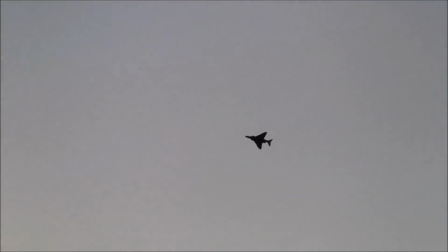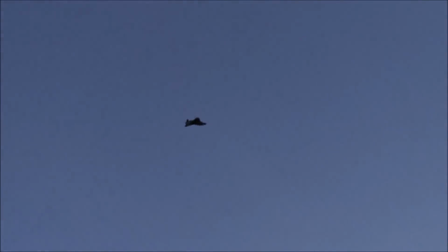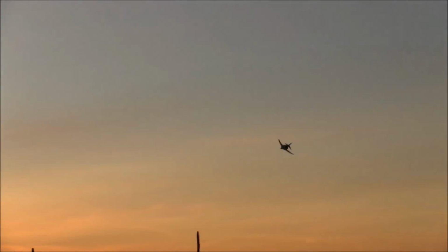So high speed from the left. You got the setting sun going on here. Yeah, this plane is just a wonderful flying jet. So slow it down. It's power off here. Coming back down. Half flap. Super slow.